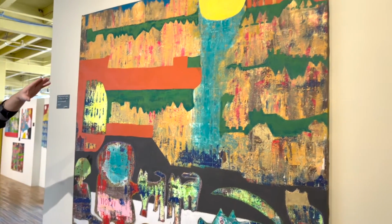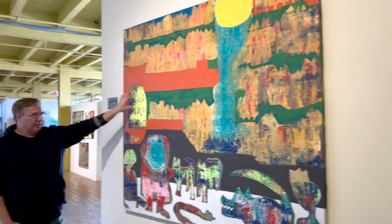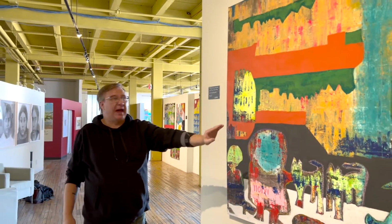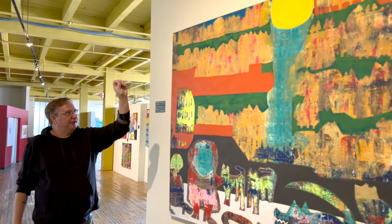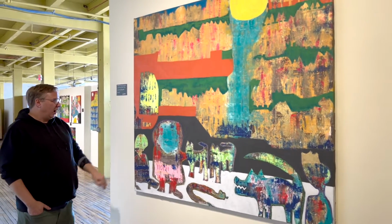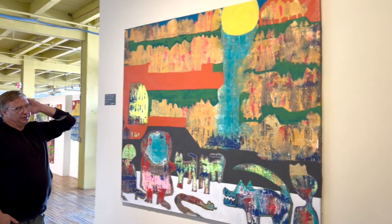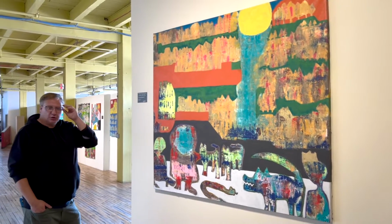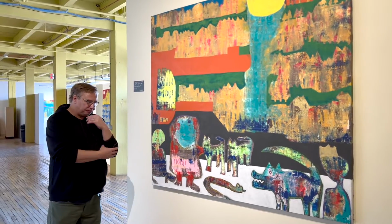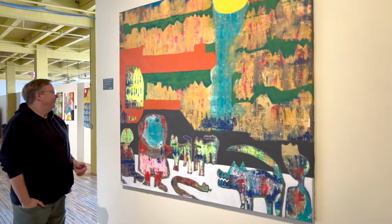I brought back the trees from some of the paintings. I've got some different style buildings that were taped off, similar to some other paintings in the show. The waterfalls are back. The ubiquitous circular sun shape up there in the corner is back. I play with different tones of the negative space color, or just whole different colors, probably more than I usually do. And then all the figures down here on the bottom. Once again, nobody's really having a great time down here.